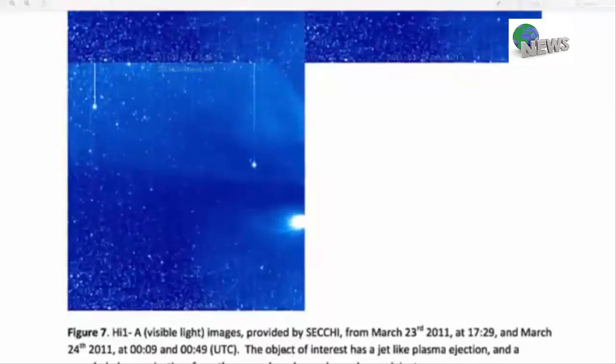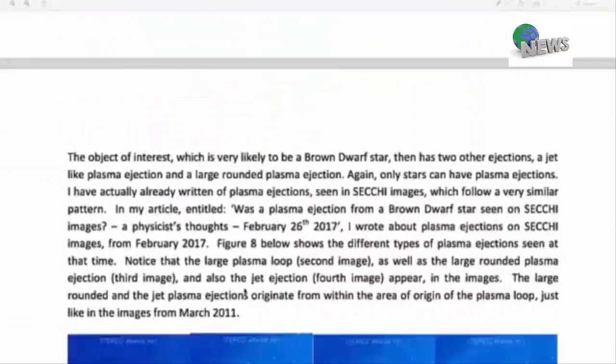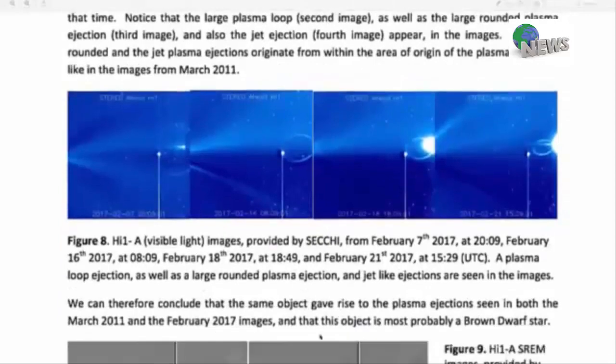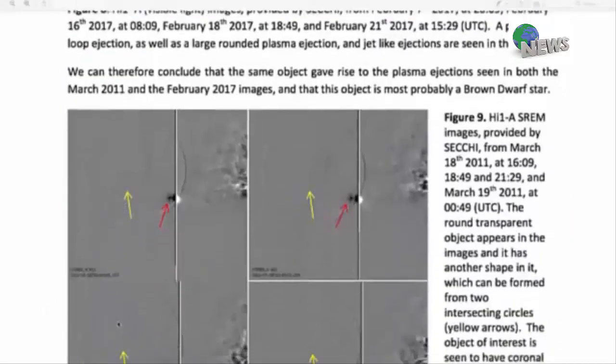HI1A visible light images in 2011 show that the object of interest has a jet plasma ejection, rounded plasma ejection from the area where the plasma loop originates. So in other words, what we're saying here is that this thing has basically been riding shotgun with our solar system for a period of time since 2011. I don't know if it's a cyclical thing, and then we show here in 2017 the same effect, this loop ejection. We can therefore conclude that the same object gave rise to the plasma ejection seen both in March 2011 and February 2017, and it's probably a brown dwarf star.